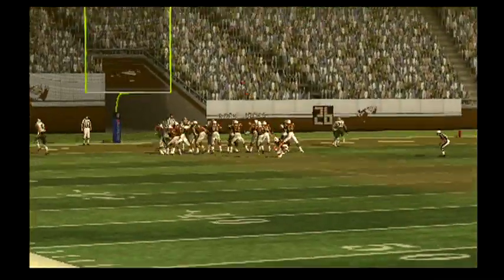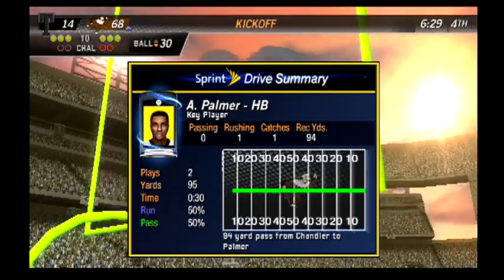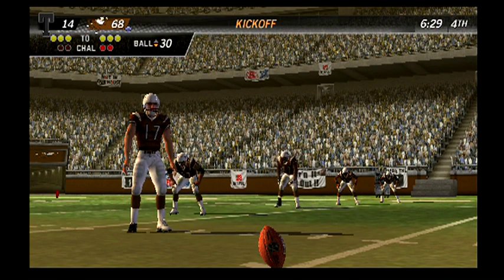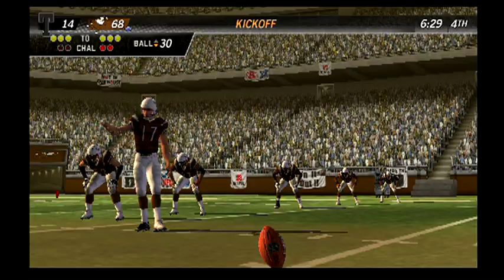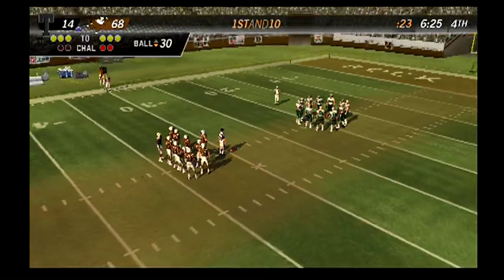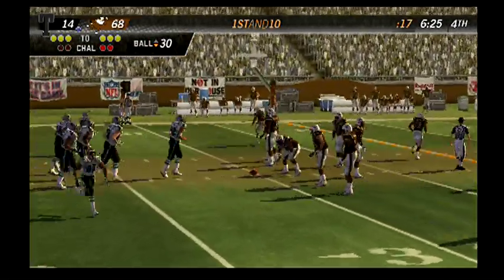Patterson comes in for the extra point. The point after is good. The home team, 4-0 with another score. From the 7-yard line. Kick number 37 takes this one back to the 30-yard line. The ball on their own 30. Will start the drive at the 30-yard line.